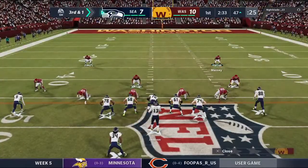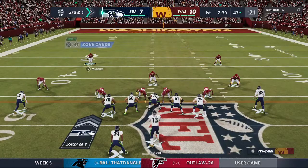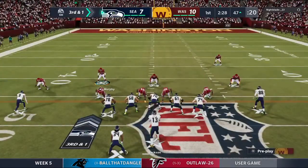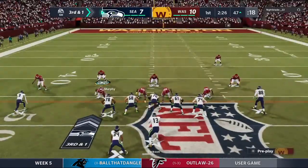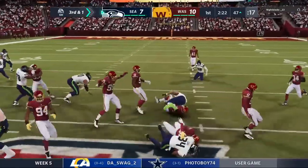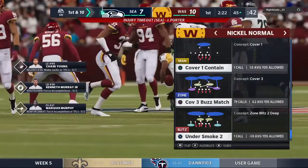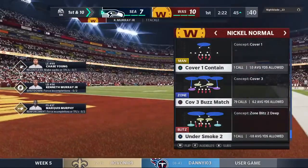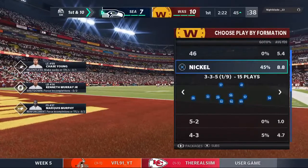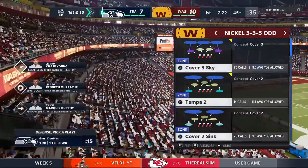An extra man in the secondary for Washington on 3rd down. Now the first carry for Dalvin Cook. And he has the first down yardage before they bring him down right at the 45. They'll get a couple yards on that one, and it's going to yield a new set of downs.